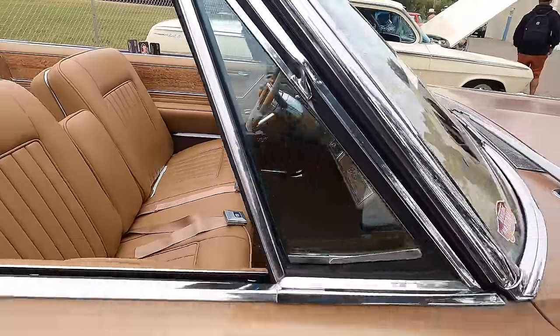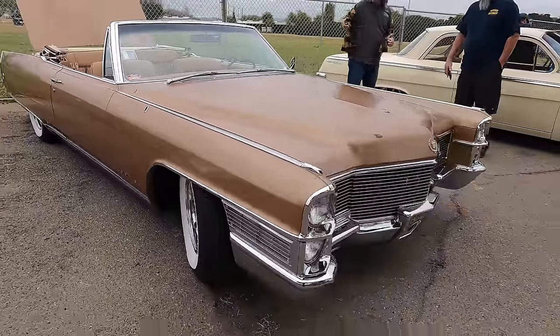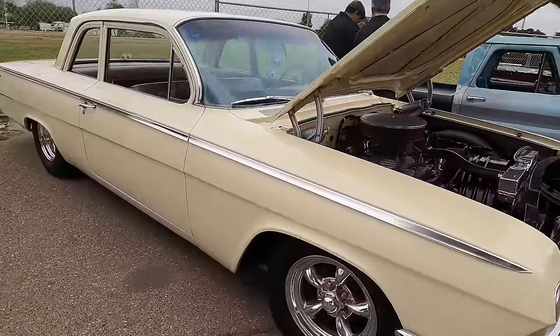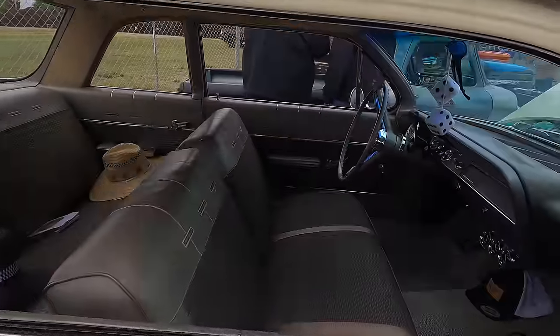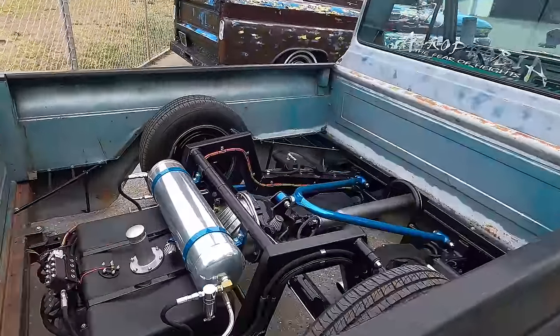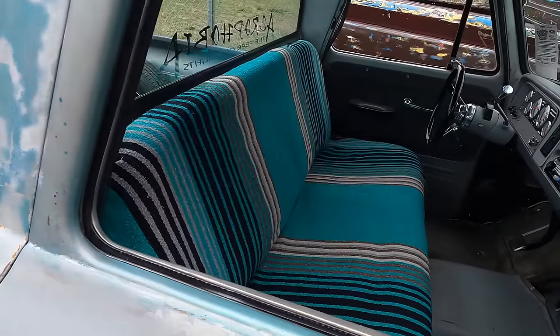The only problem I have is this thing's pulling the plate to the right. Oh, is it now? Yeah, so you can align a bit. The stereo. Oh, really? 62 Bel Air. Yeah. Shut the shit out of this car. It's got a bit of the custom work there on the suspension.